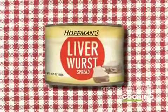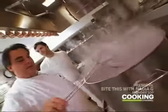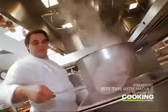It's not like Liverwurst you're thinking about. It's not the Liverwurst that comes in a can. It's not the Liverwurst that you get in a deli. This is something special. This is a really talented chef putting together something that he really loves.